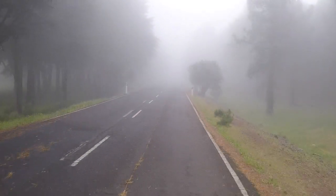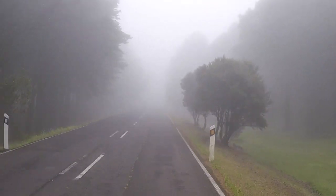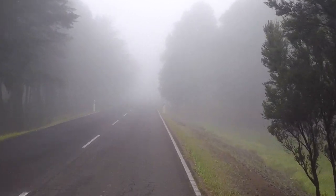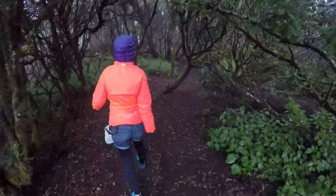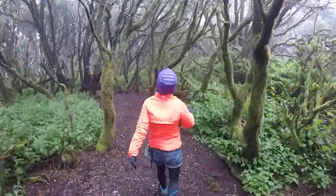And by now we've gone full circle around the island and are cycling back up to the top where the cloud forest starts. So the pines have gone, the mist is coming in, so we parked up the bikes and thought we'd have a better look around the cloud forest or jungle. Gone from volcano to jungle in a matter of seconds.